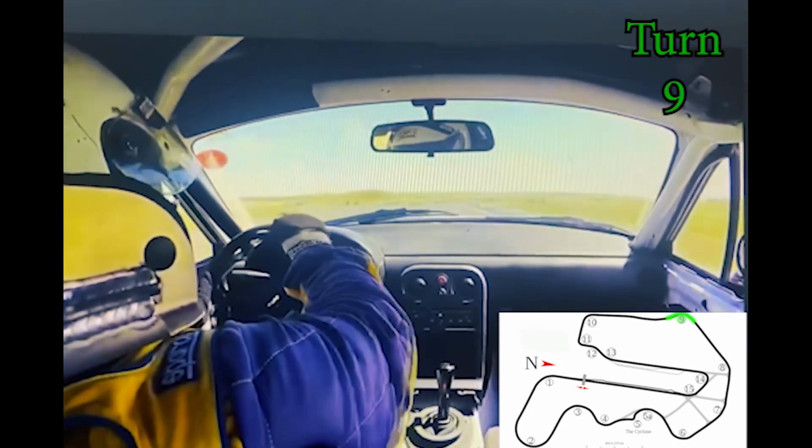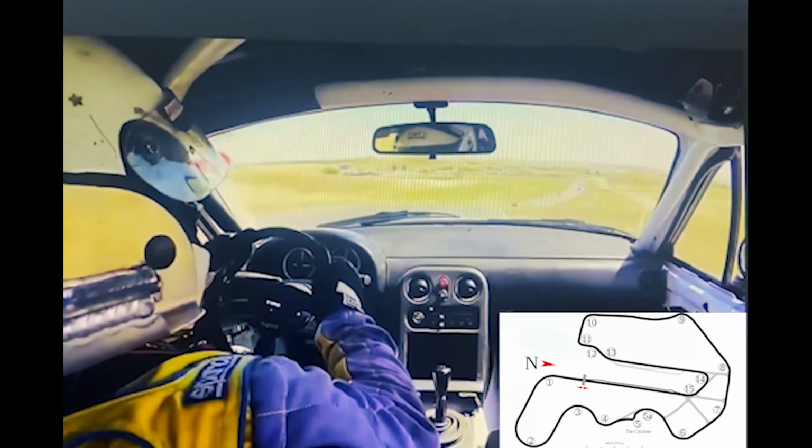So I touch the inside apex. Look where it puts me. Because I went into the turn early, it puts me to the right outside of turn 9. This is where I want to be, because I'm not letting off the gas. I'm not stepping on the brakes. I stepped on the gas early. I'm carrying a lot of speed.